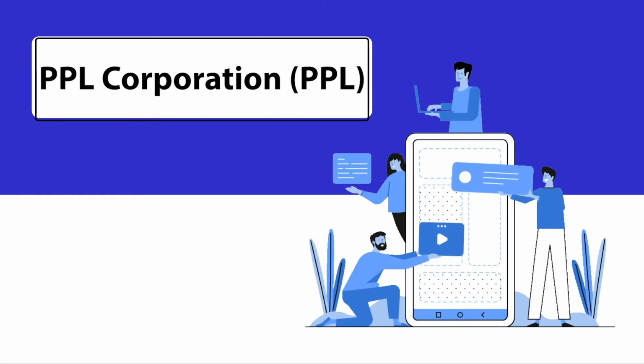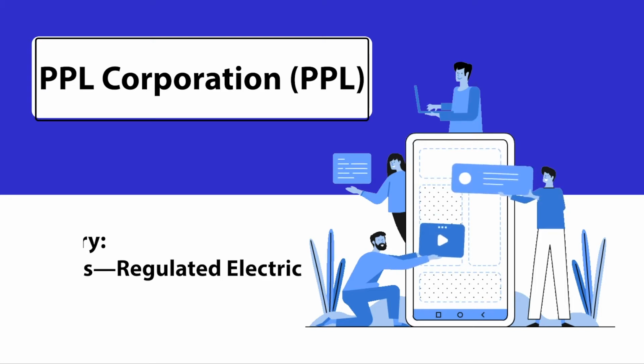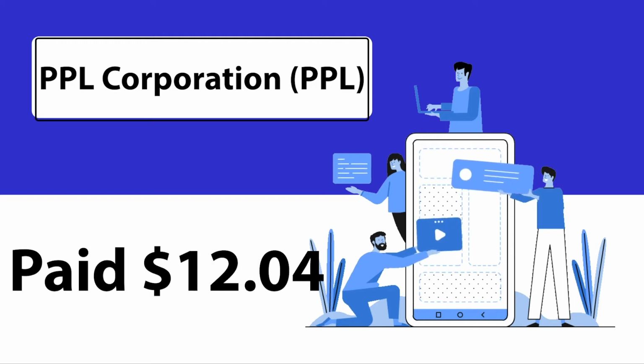Now, the first stock on my list that paid me a dividend is PPL Corporation, ticker PPL. This particular company is in the utilities space, specifically electricity, and it pays a quarterly dividend. In the month of April, I was paid a whopping $12.04, and that matches my prior dividend of $12.04. So this one was the same. It's been pretty consistent. It's a reliable dividend. It's in the utility space, so you might not see much growth as far as the stock is concerned, but it's been a pretty reliable dividend for me, and that's what I'm looking for, is cash flow.